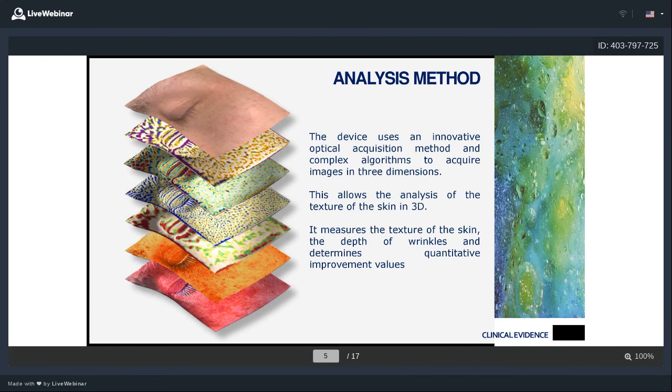The device, as I said, uses an optical acquisition method. It allows for very careful and deep penetration of the texture of the skin and can show clear images in 3D. It measures the skin, the texture of the skin, the depth of wrinkles, and shows clear improvement in the values of the skin, whether it's rigor or density of the skin.